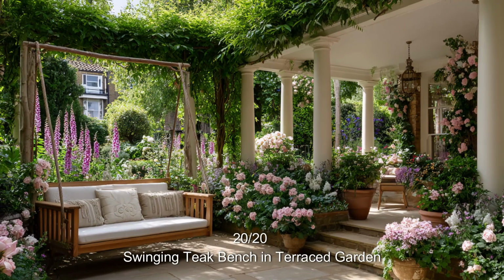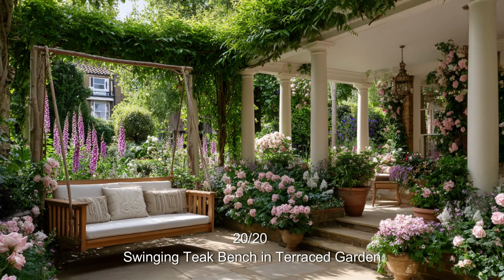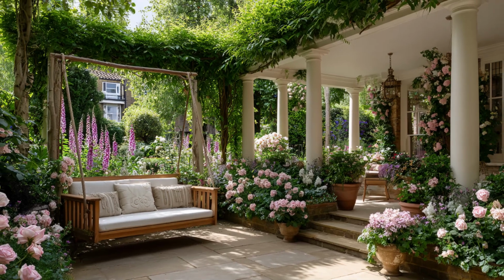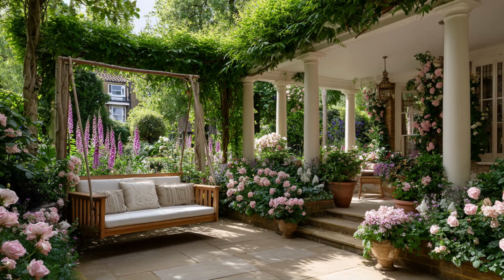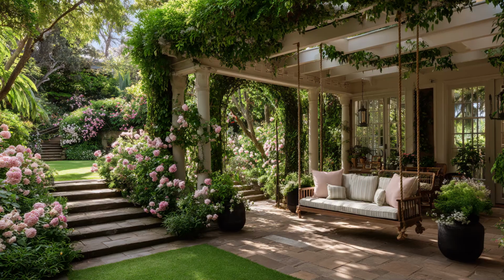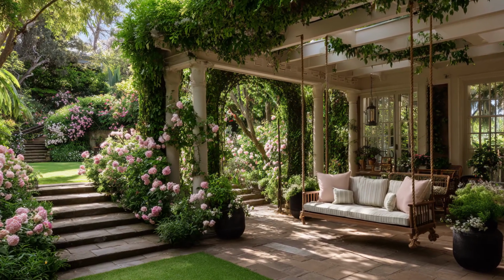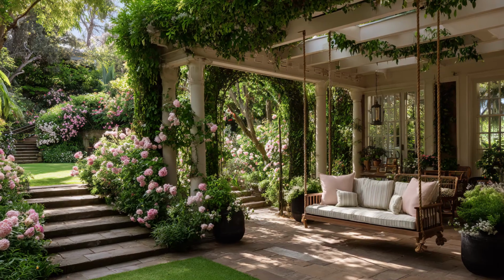Creamy pavers step down into terraced flower beds rich with hollyhocks, catmint, and bleeding hearts. Under a pergola, a swinging teak bench moves gently in the breeze. The abundance of flowers, layered textures, and warm natural materials combine to create a romantic and timeless backyard escape.